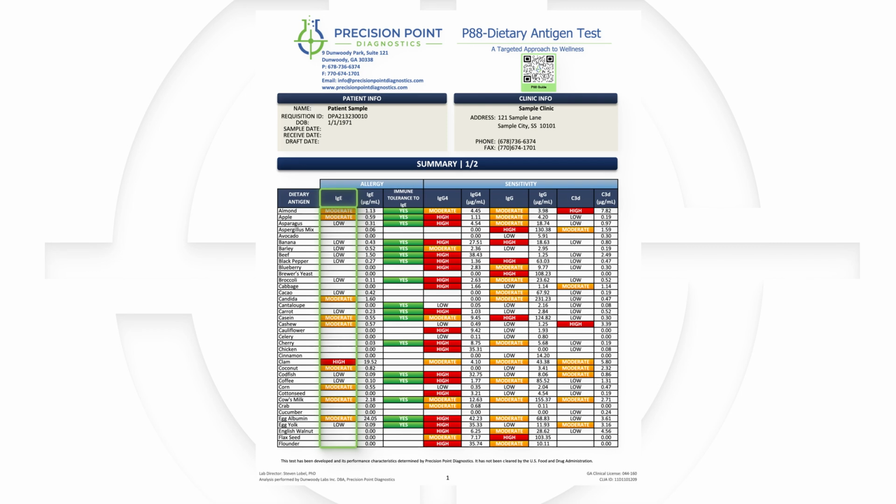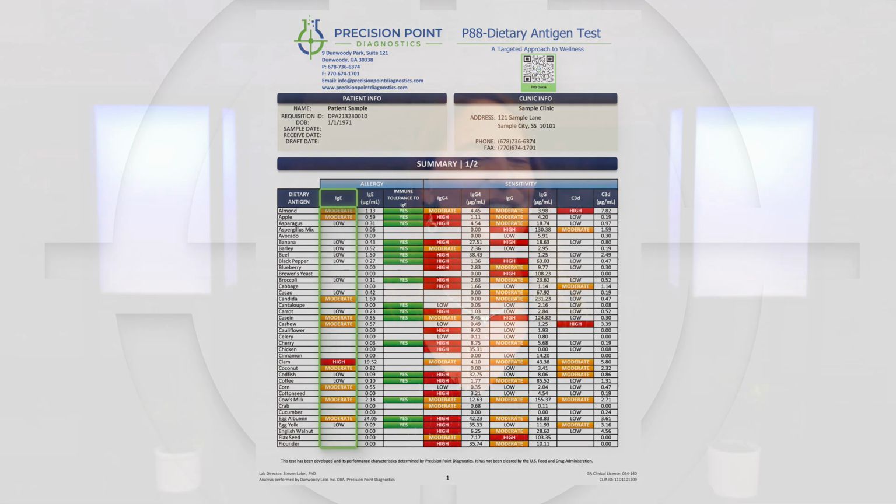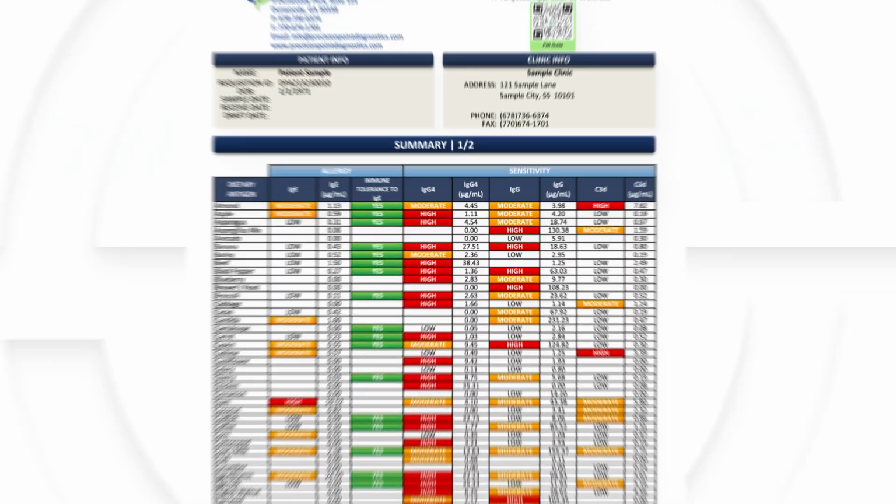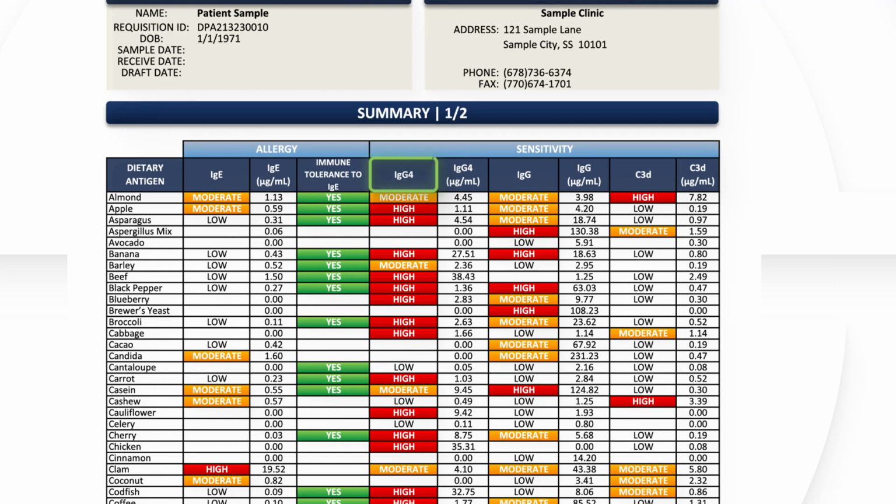However, when we talk to patients, we've all had the patient who says, yeah, I had a dairy allergy, I was allergic to milk as a child, but I grew out of it. And we're often left thinking, is that true? Is that accurate? Is it possible? And absolutely it's possible. That is the second piece that's measured on the Precision Allergy 88, which is the IgG4.